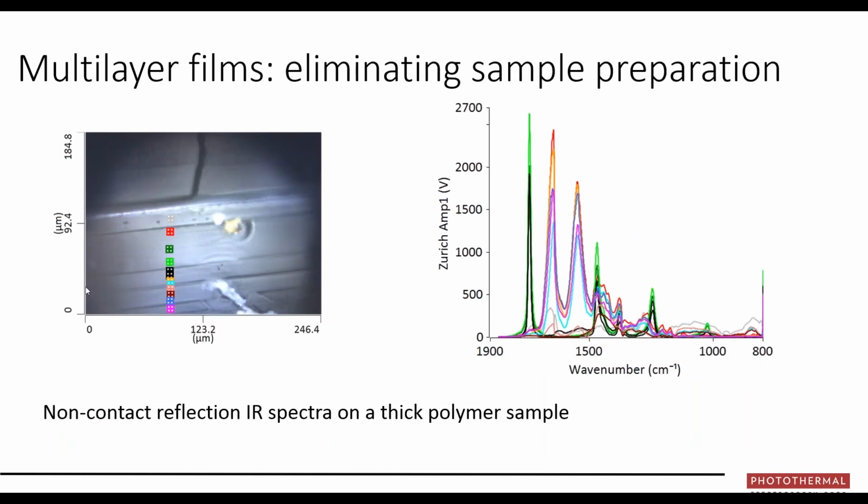On the next slide, we show, I think, an even more significant advantage of the Mirage capability. The image that I'm showing here is from the block section that the previous 300 nanometer thick section was cut from. So the top part of the visible image is actually a clamp that's holding the epoxy embedded film inside of the clamp. And we're literally looking at the edge of the film, and it's not a thin section at all. So the colored dots on the visible image correspond to the individual spectra shown on the right-hand side.